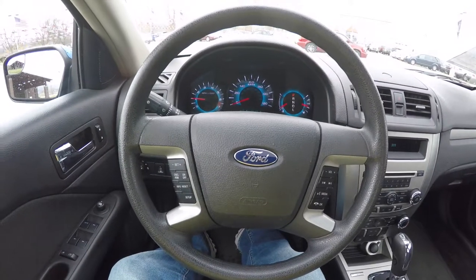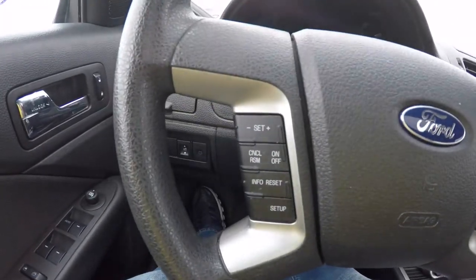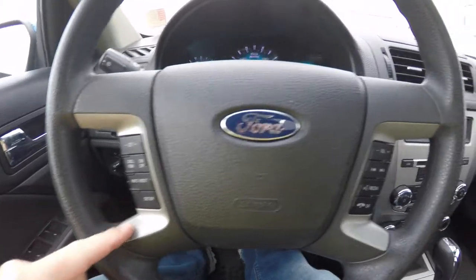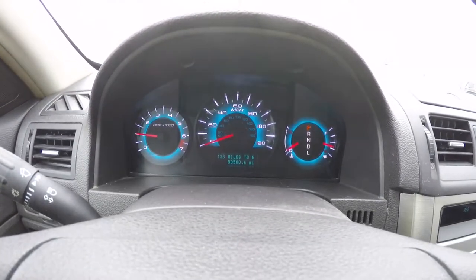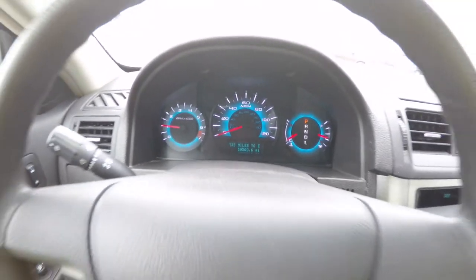Alright, pan through the interior, just show a little bit more detail. Cruise control and trip computer, as well as audio controls and Bluetooth controls. The vehicle currently has 50,500 miles on it.